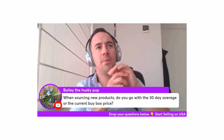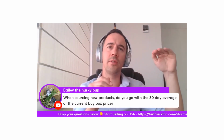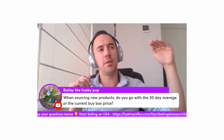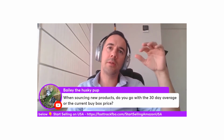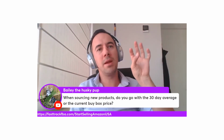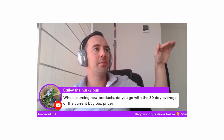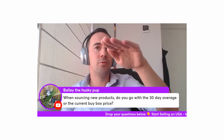What's the whole point behind Keepa? Keepa gives you a snapshot of the past to show you what's going on. It shows you the sales rank, the buy box price, the new seller count, all these things. And why do you want to know this? So we can make the best prediction of what the price will be in the future. Now, if the price has been consistent on the buy box for all time, fantastic.